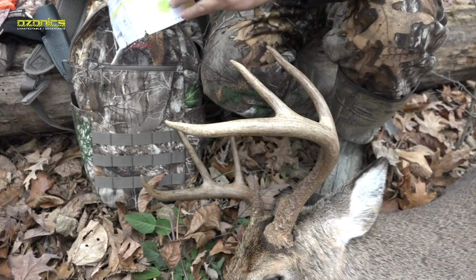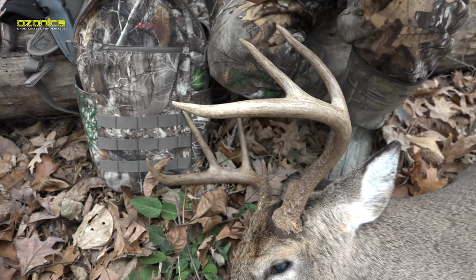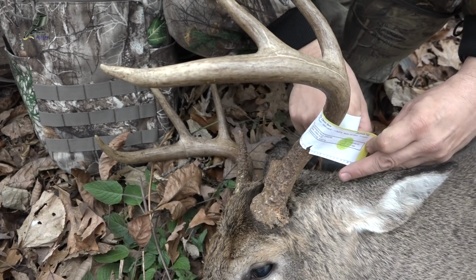So we're gonna get them drug up to the field edge and get some pictures and talk a little bit more about the setup that we use and how much we love that stand. I know we've talked about it a few times, but that's definitely our favorite stand on this whole farm.